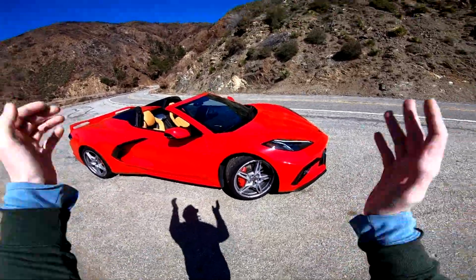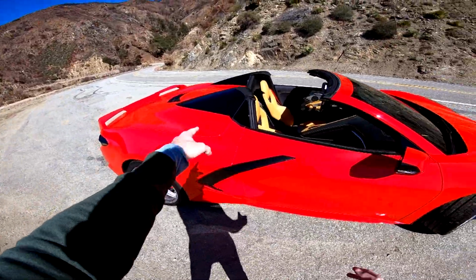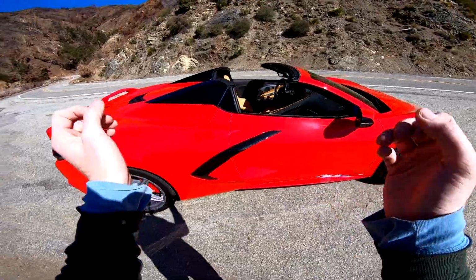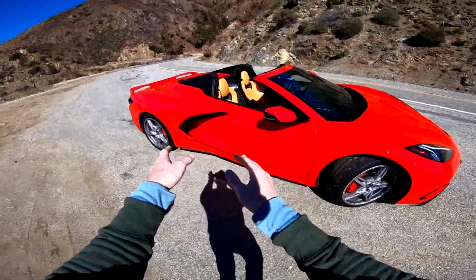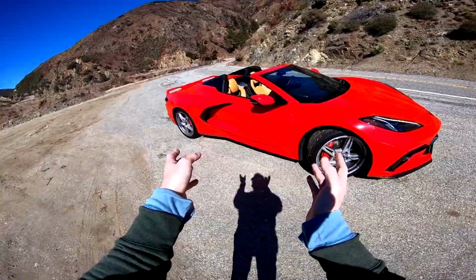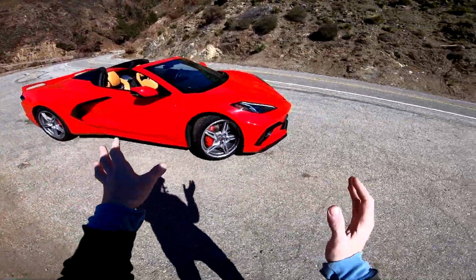Well, it is now mid-engine. That's the big thing here. Right here is a 6.2 liter mid-mounted naturally aspirated V8 that makes 495 horsepower and 480 pound-feet of torque, which is very impressive for the entry-level Vette. That transmission is paired exclusively to an 8-speed quick-shifting dual-clutch automatic transmission that sends power to the rear wheels through an electronically controlled limited slip diff.